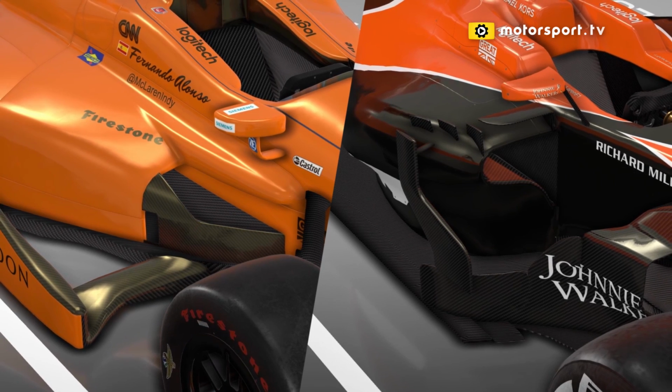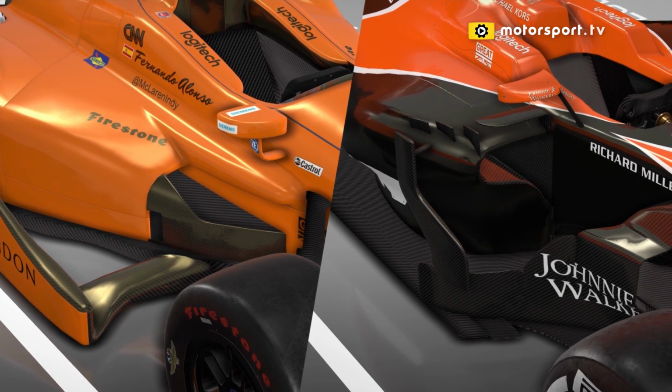On the Indy car, the fin you see outboard there behind the front wheel again is to try and prevent wheel-to-wheel contact. Obviously at over 200 miles an hour, any contact between the cars, particularly tyre to bodywork or tyre to tyre, would be catastrophic. So it's important for these cars to trim back.